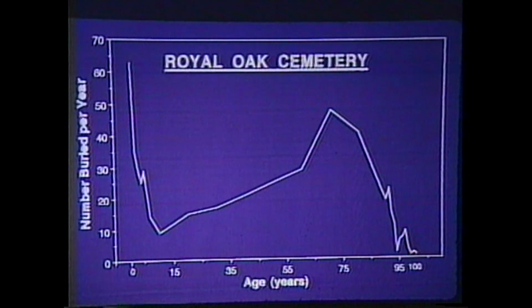This shows the age of individuals buried in the cemetery from birth, from babies all the way up to the very oldest individuals. And you can see that many babies, actually hundreds of babies, died and are buried in the cemetery. And then the deaths and the number buried decreases in the early years and through early adulthood, and then increases gradually toward middle age, and then peaks out in the 70 to 75 year age, and then decreases of course with greater age, because there are fewer and fewer people still alive at that time. This is probably true for most cemeteries, most areas in the country, I would imagine.